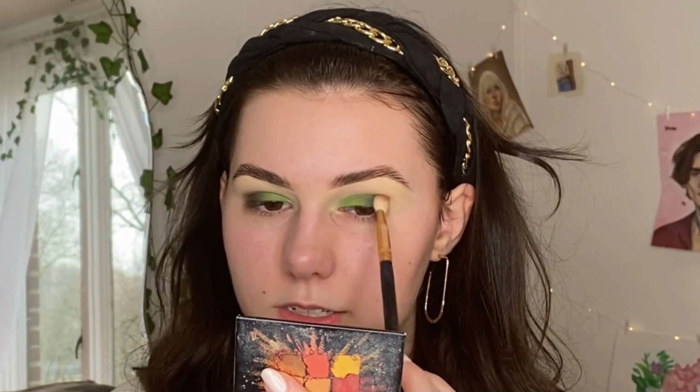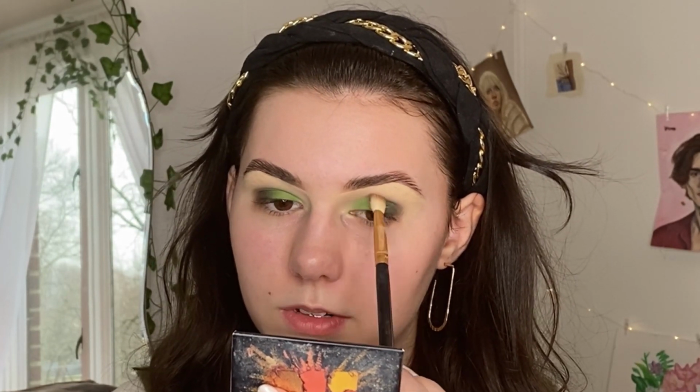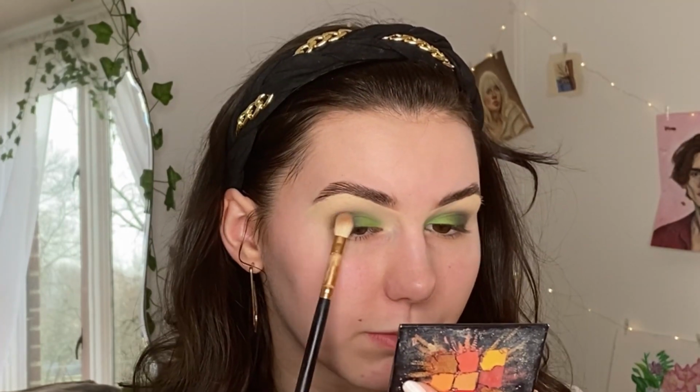The key to getting a really good blend is not moving your brush a whole lot. So just keeping it in the crease of my eye, doing very short motions, not big motions, circling, going in a little bit, but not too far. And then you can create whatever shape you want. I tend to go for more of a circle shape than the outward shape, but I might do that today. Maybe I will.